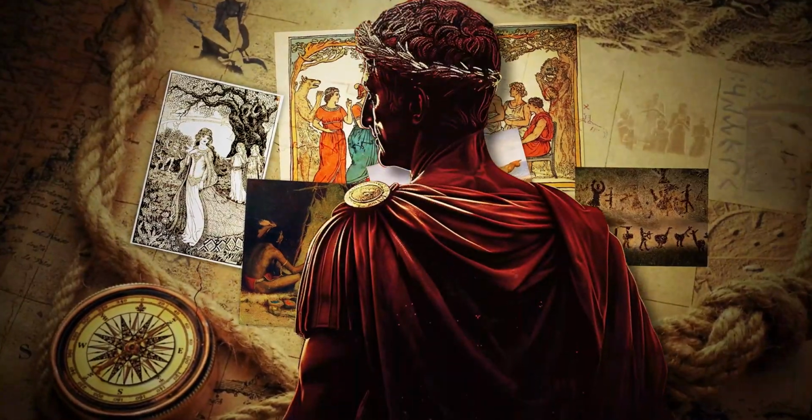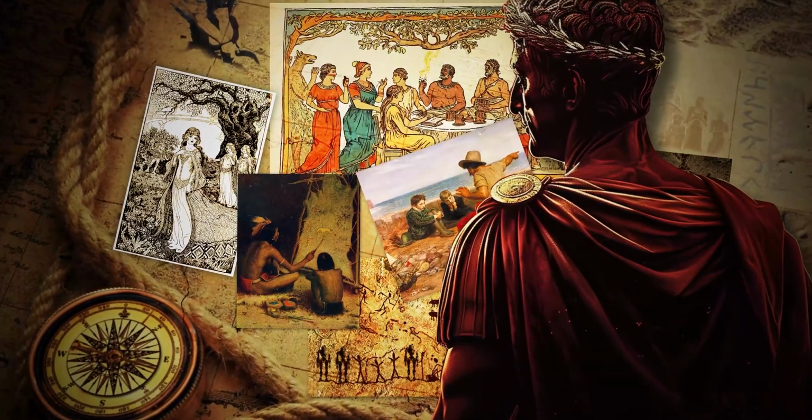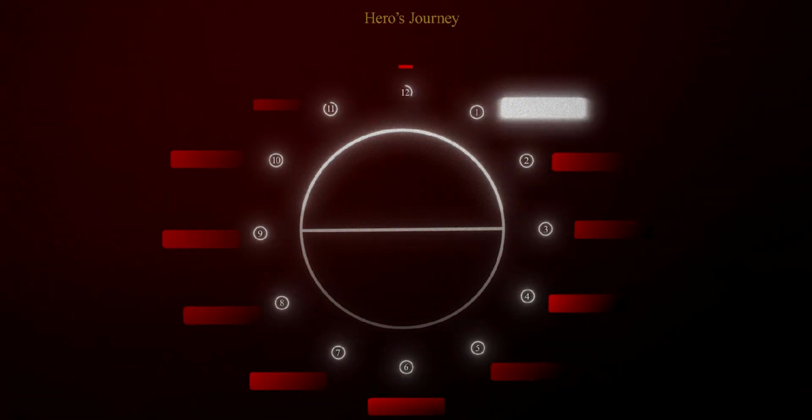Storytelling is one of the oldest skills that we have as humans. It's how we understand the world, connect with others, and learn from each other. Think about every story that's ever made you laugh, cry, or see things differently. They all follow a similar pattern. Once you spot it, you'll notice it everywhere. This pattern is called Hero's Journey, and this journey is broken down into 12 stages.